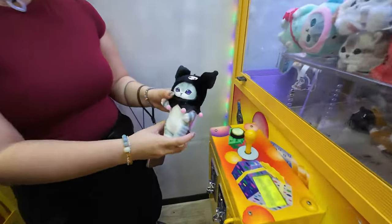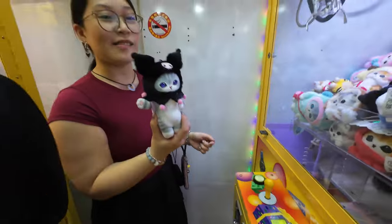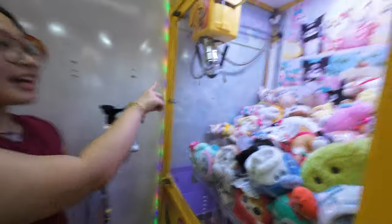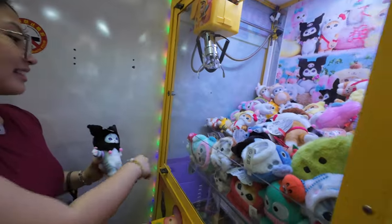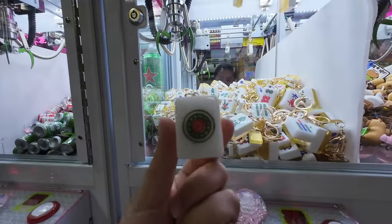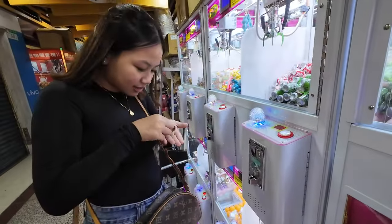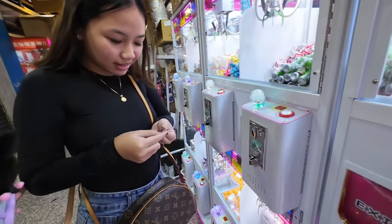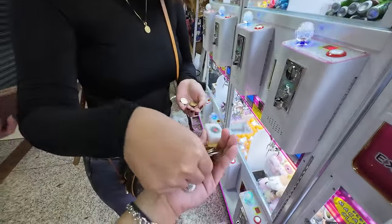So apparently, some of it is not a scam. Isa got this toy. Because it bounced, but the movement was going back, right? Yeah, it bounced and then it bounced back. See? I finally got one! After like 150 coins. Okay, Kyla's addicted. She wants more. I want more too.